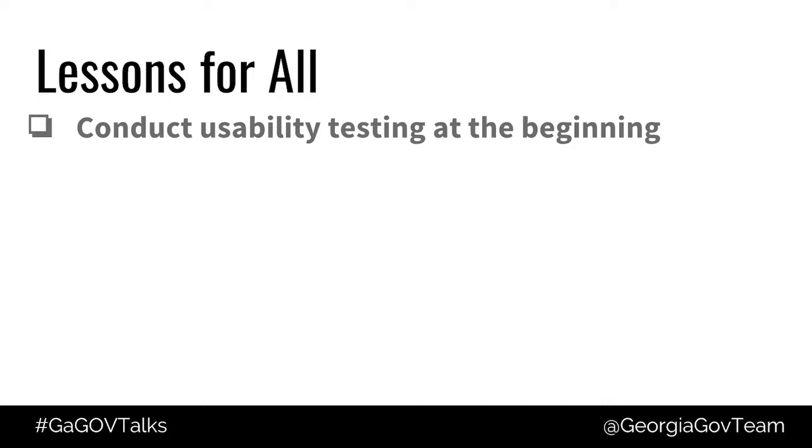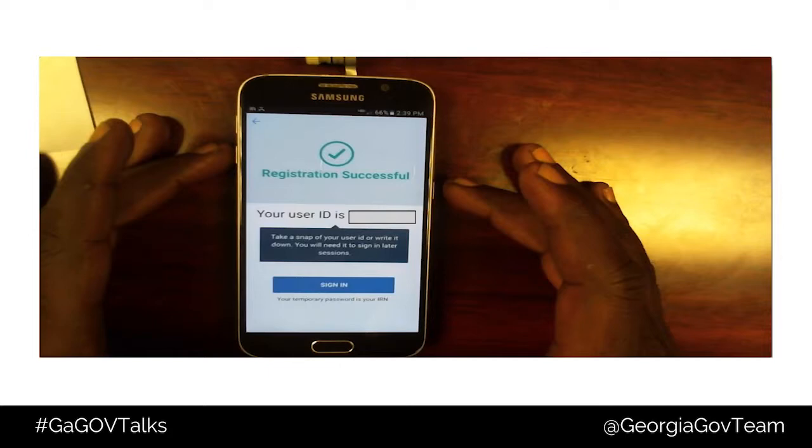Conduct your testing from the very beginning of the project. Get that data to start informing your decision making early on in the process. So one very important issue our usability testing uncovered was flaws in the login process. Many of our users didn't know if they needed to make a new account or use the credentials they already used to access the desktop version of the app. The app provided little instruction in that regard.